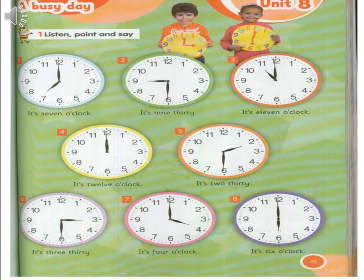Number 4, what time is it? It's 12 o'clock. Number 5, it's 2:30. Number 6, it's 3:30. Number 7, it's 4 o'clock. Number 8, it's 6 o'clock.